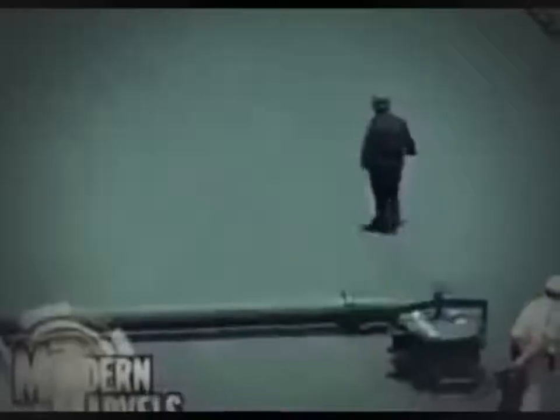Oil tankers are the largest moving objects ever built. Their fleet carries over 100 million tons of oil in a single day. Targets in wars and targeted by environmentalists, they are an essential lifeline to industrialized nations around the globe. Now, oil tankers on Modern Marvels.